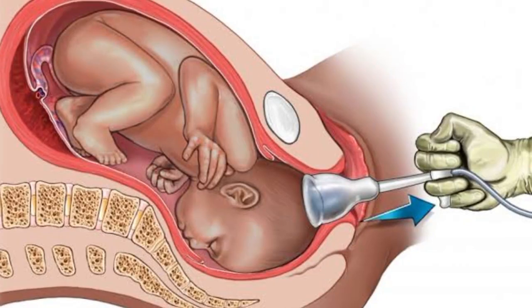Number 4 is traumatic birth. When the baby was stuck in the vaginal canal, when they were trying to pull the baby out, and you're pulling the baby from the head or the neck, it can cause Erb's palsy, or it can also cause brachial plexus injury.